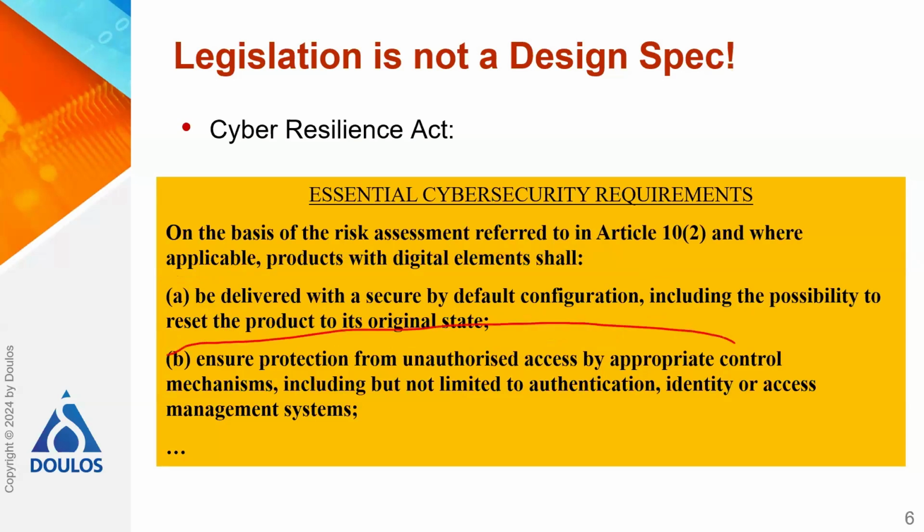We need to ensure protection from unauthorized access. Okay, so it could be a password, it could be some kind of certificate or some other identification mechanism. So it's giving us a little bit more insight into what is required, but it's still not a design specification. Okay, so we still need more than that.